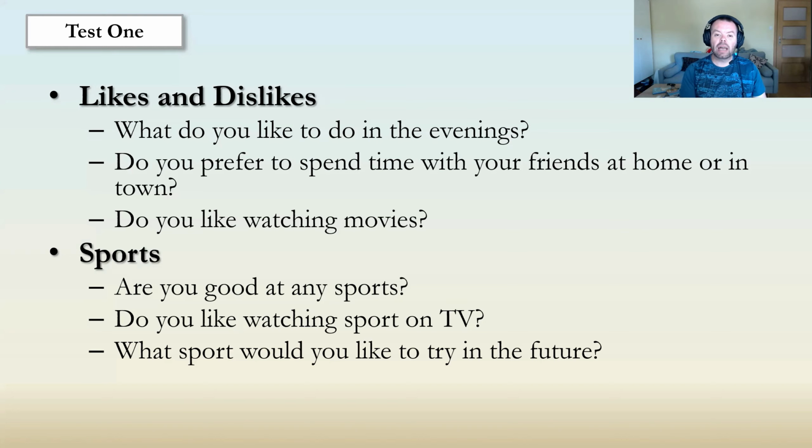To help you prepare, think about yourself the day before the exam. Think about recent things that you've done, parties that you've been to, holidays you've had, plans for the future, so that you're ready to talk about them. But if you feel nervous in the exam and you don't have an answer, it's better to make something up than to say nothing at all.